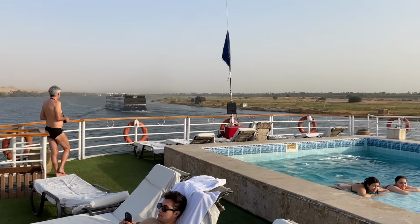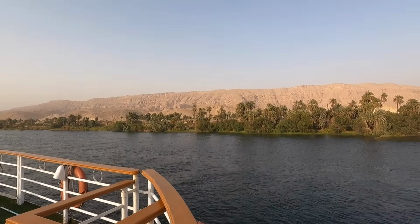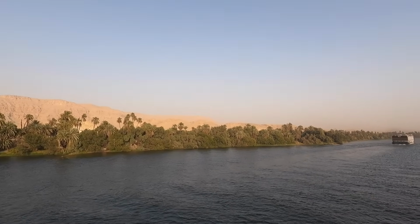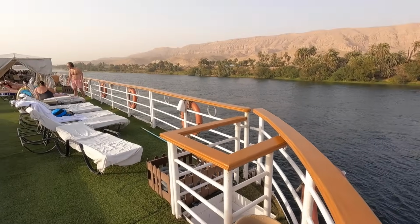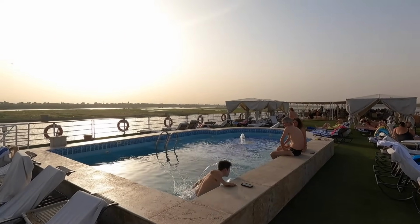Yeah, this is just absolutely epic, this scenery. I didn't really know what the scenery would be like, but I didn't realize we'd be so close to everything. The mountains, lush green, palm trees everywhere. It really is beautiful. And there isn't actually that many people on our cruise, it seems. It's pretty empty, so pretty relaxing cruise so far.